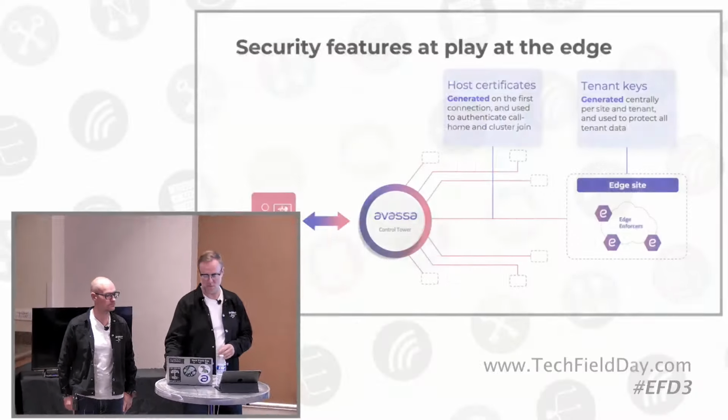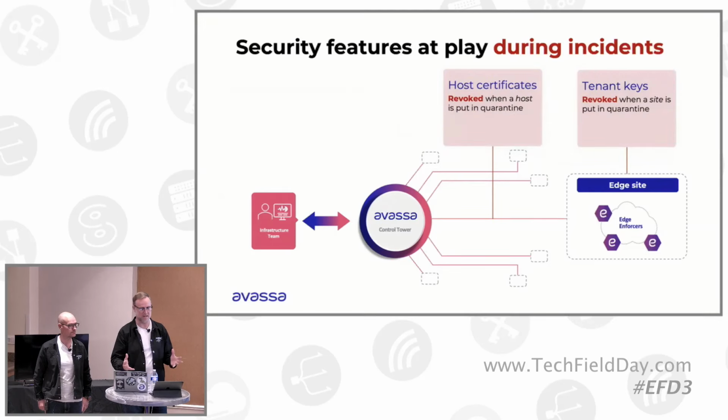Okay, so now that the host is stolen, of course, we have tools that need to be applied here, right? Yes. Two things, of course, the host certificates. What we're going to do now is something called quarantining. So now that we understand that this host has been stolen because security operations told us, we're going to quarantine that host. That does two things on a system level. It revokes the host certificate. So again, that's why we need the CA. And it's going to revoke the tenant keys, but only if the entire site is broken into.